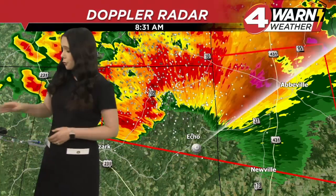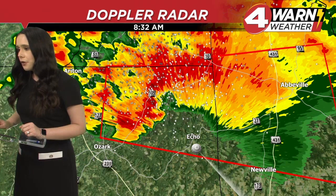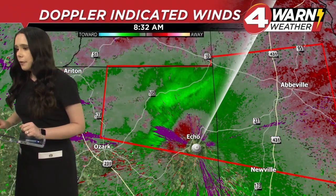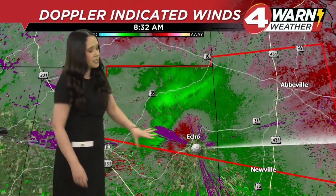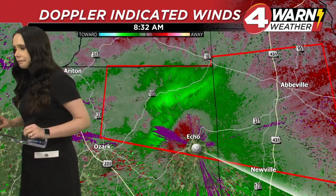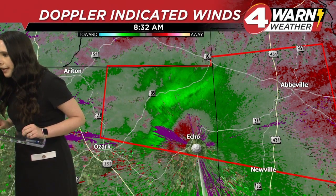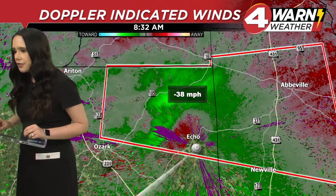As the storm moves towards you, this is the only tornado warning we have in the area right now, so I'm going to switch back over to the velocity so you can see all those gusty winds. Where we're watching is the reds and the greens, and these green colors are some very gusty winds within this storm. So let's go ahead and see if we can plot some of these winds here to show you just how fast they are within this storm right now.